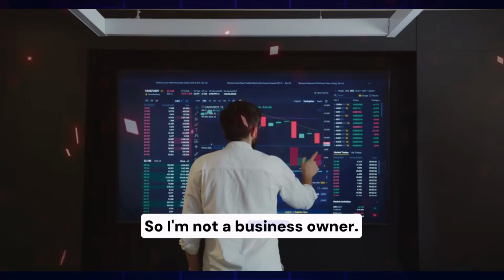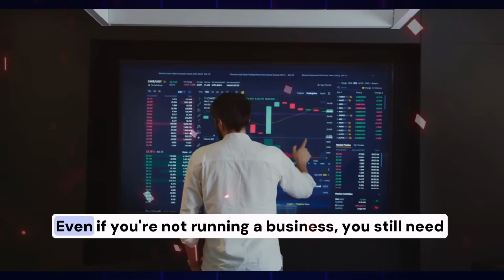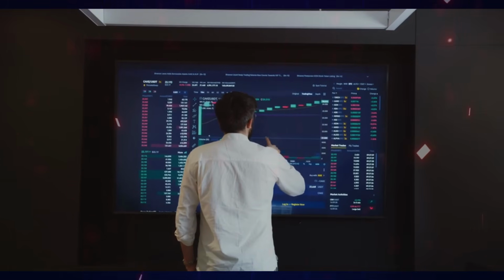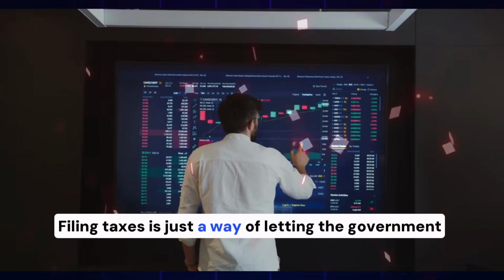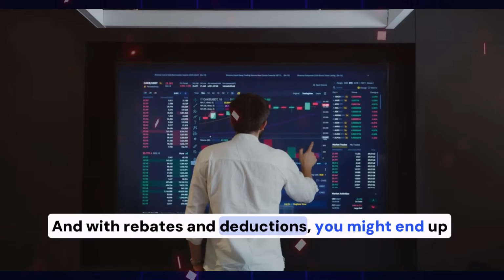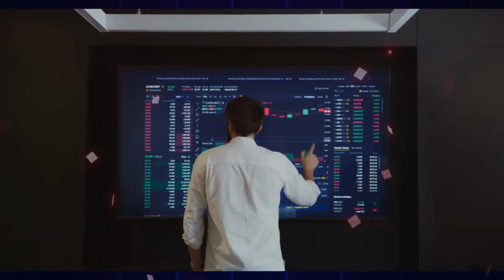So I'm not a business owner. Do I still need to pay tax? Even if you're not running a business, you still need to pay taxes on crypto profits. Filing taxes is just a way of letting the government know how much you've earned. And with rebates and deductions, you might end up paying zero tax if your profits are small.